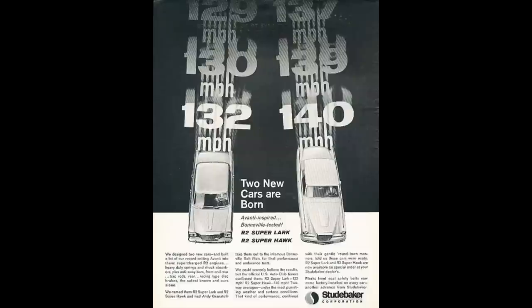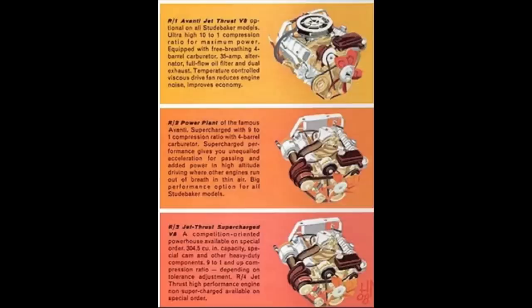The R2 was what the R1 was, but it didn't have as high of compression. And it had a supercharger, which boosted power up to 290 horsepower at 5,200 RPM. Compression was a bit lower, around 9:1. In 1964, Studebaker offered the legendary engine, super underrated, lots of conflicting information, almost like Studebaker's swan song.